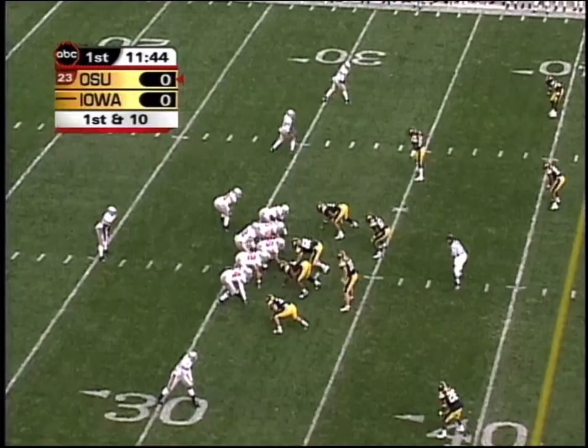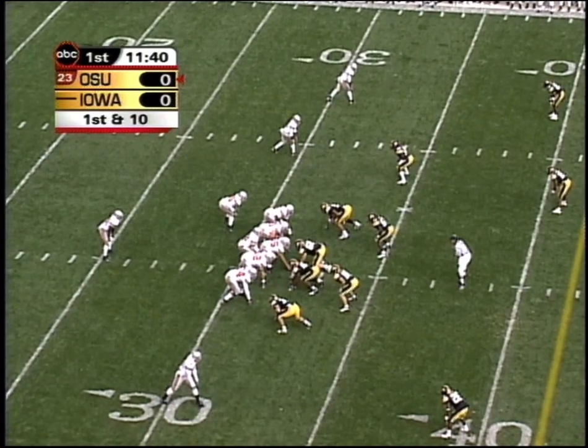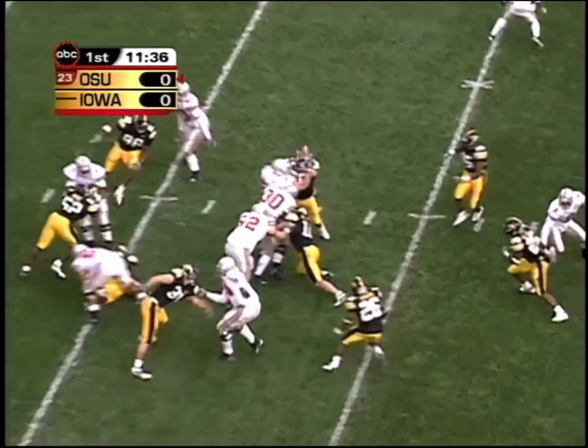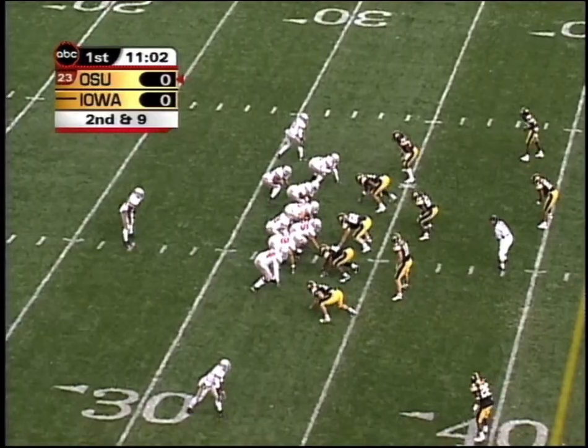Here's a guy I like watching play. If you like watching line play, watch number 31. First and 10. Ross broke a tackle and then ran into a swarm of Hawkeyes. Second down and 9.